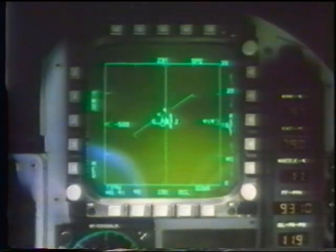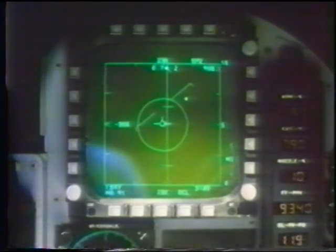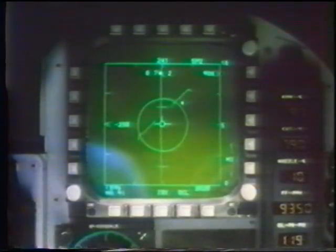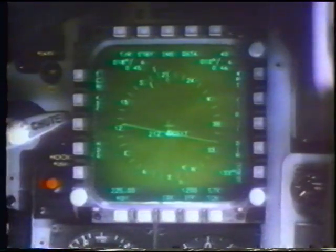Production Tigersharks would carry an AN/APG-67 look-up, look-down coherent multi-mode radar with an advanced digital signal processing, ring laser gyro INS and solid-state digital mission computer with GEC raster head-up display. 2 gut-busting 20mm cannons are mounted in the forward fuselage.